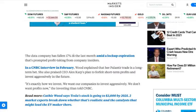And the data company has fallen 17% in the last month. So that's just reiterating this stock has been doing pretty poorly in its share price as of recently. However, in a CNBC interview in February, Woods explained that her Palantir trade is a long-term bet. She also praised CEO Alex Karp's plan to forfeit short-term profits and invest aggressively in the future.